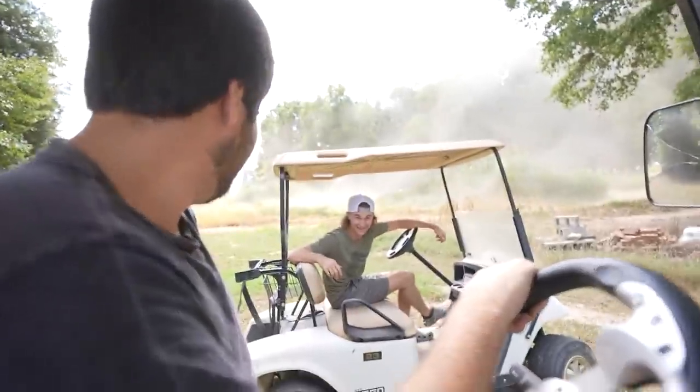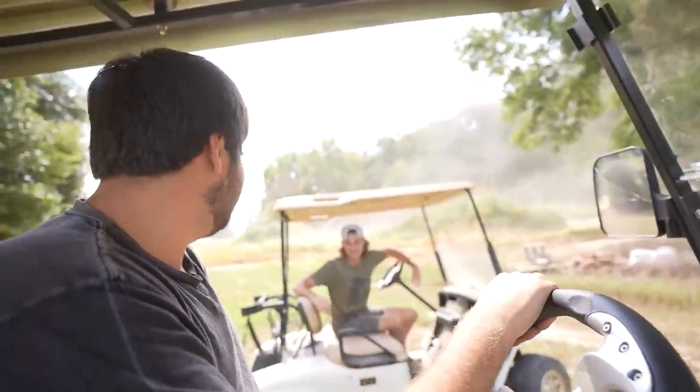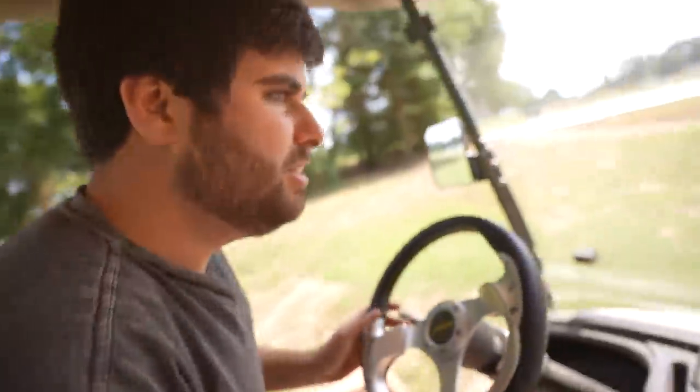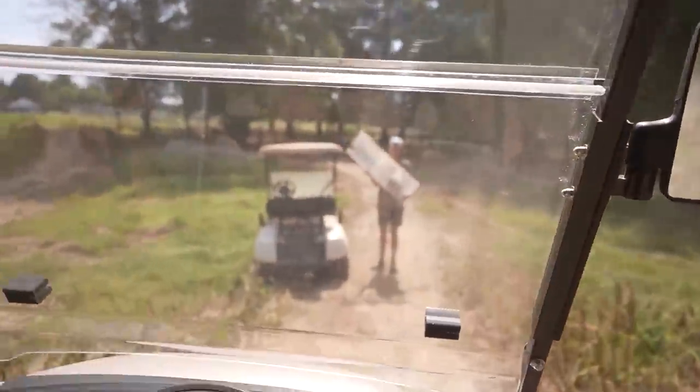I don't know what to tell you. Hey, it looks like you're staying intact. Oh, yeah, because it's an Icon. This is why you buy an Icon. I'm going to go find the windshield. Yeah, you probably should. Oh, my gosh. Mama's going to be pissed. Oh, my gosh. It's still intact.